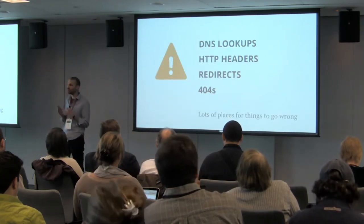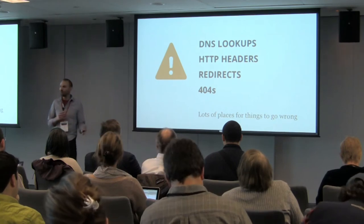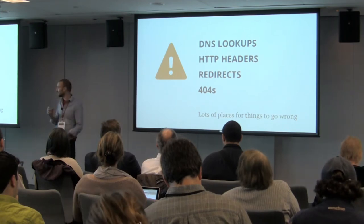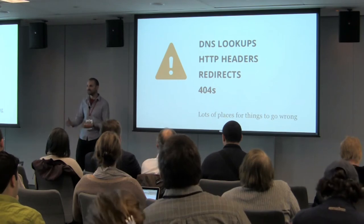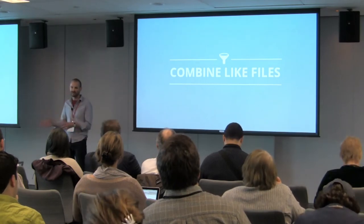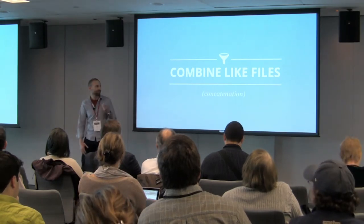The reason for this is there's a lot of places where things can go wrong when you're downloading files. You need to do DNS lookups. It's not just that one file that's getting sent. There's HTTP headers that get sent and received on both ends. Possible redirects for where the content actually lives on the server. And occasionally errors because files can't be found. And these all add latency to the process. So one of the easiest things you can do to get around this is by combining like files together in a process that's known as concatenation. That's just a really fancy word for putting like stuff together.